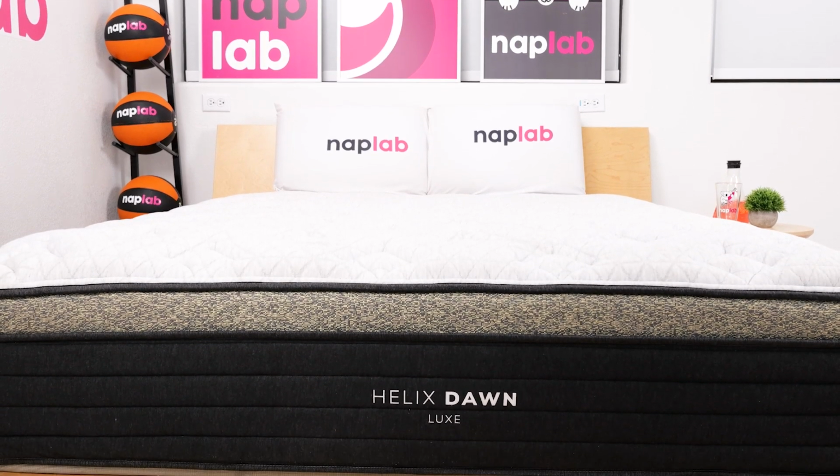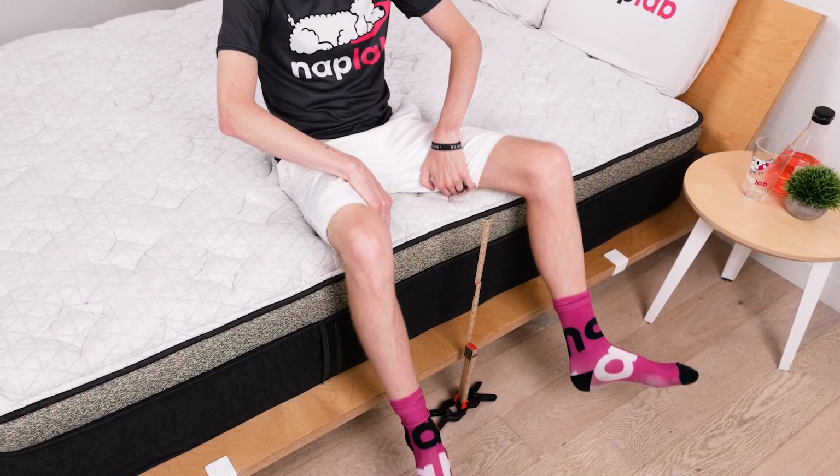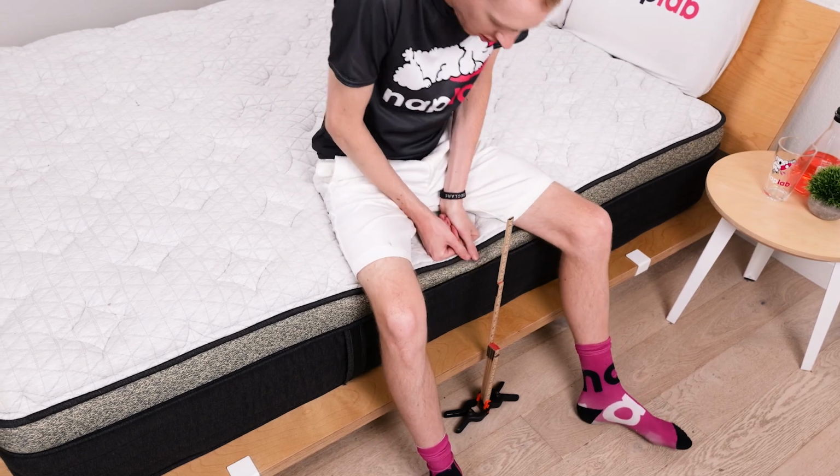To create great support, a mattress needs to have sufficient support and comfort materials. The Dawn Luxe achieves both of those material requirements. That said, the Dawn Luxe isn't for everyone. This is a firm mattress with an 8 out of 10 firmness, where 10 is the most firm.